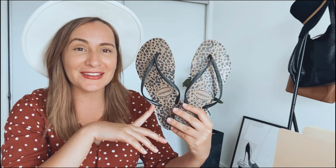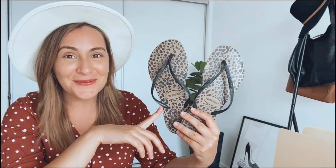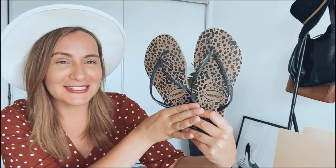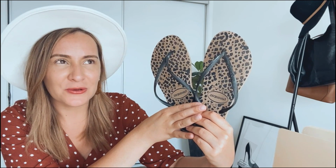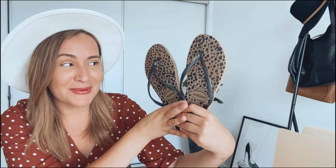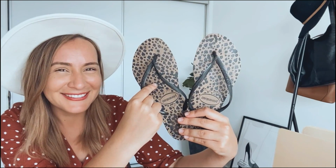These are the only thongs that I own, and I grew up on the beach, but now living in the city, I don't wear thongs. But I found these tucked away in my closet. They're Havanas, or are they Havaianas? I don't know. How do you say it? Havaianas or Havanas? But anyway, these are the only thongs I have, and I wear these to the beach. That's pretty much it. And I went polka dots, well, leopard print.